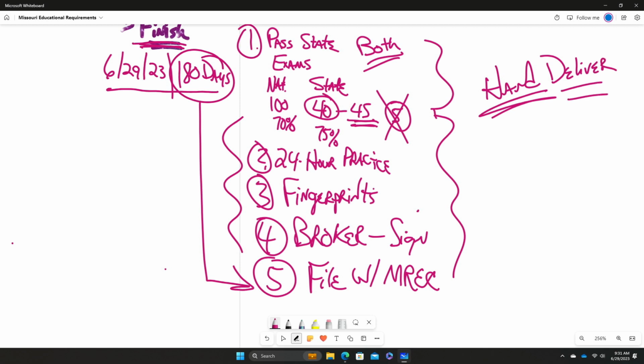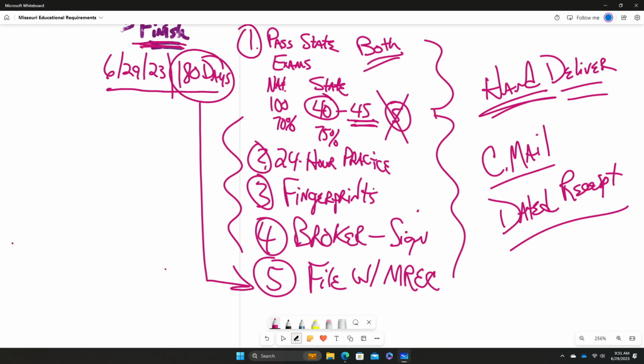You can also send it by certified mail or through FedEx, but you need some type of dated receipt showing it was placed in the mail with all of this stuff done. Just make sure you have your certificates from your 48-hour course and your 24-hour course, your past results, the fingerprints they will send over to the commission, but your application needs to be signed by your broker. Make sure you have all of that information, and just make sure if you're going to put it in the mail on day 180 that you get some kind of dated and timed receipt.